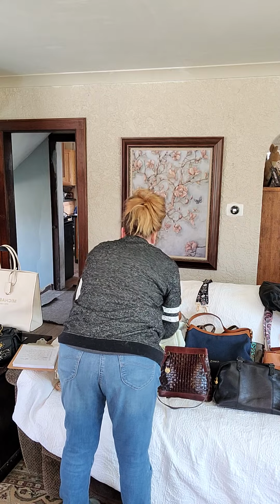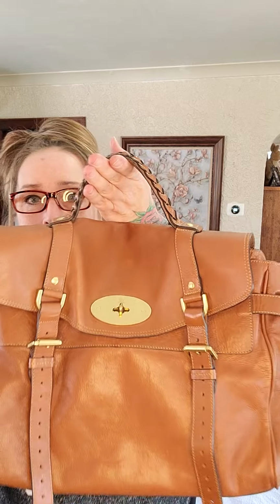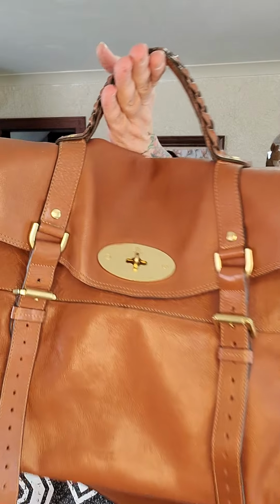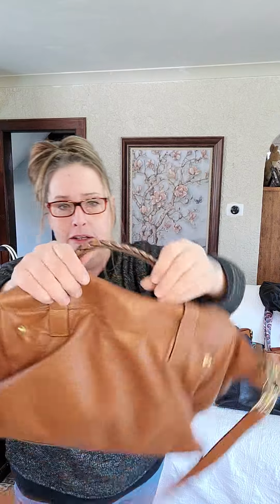Did I ever show you guys my laptop bag? This is a Mulberry. I'm getting Starbucks notifications. Man, I really like a Starbucks. Isn't she a beaut? This is what I carry my laptop in.